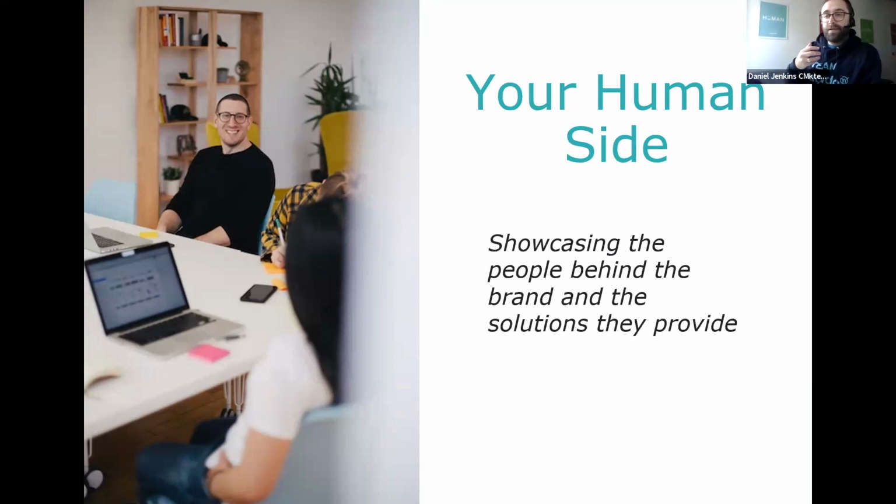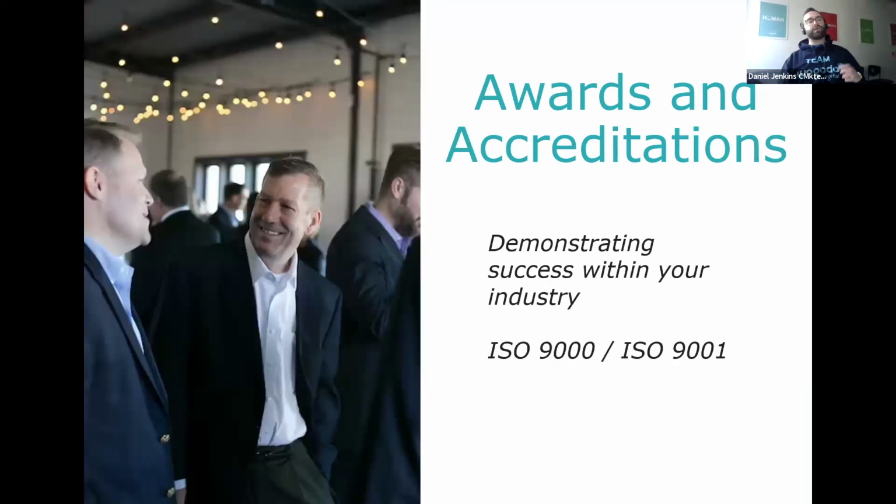And again, it's because it's a massive trust piece. If people don't warm to your team, if they don't think that the individuals on your team have got the expertise, if there's any gaps there, that can make a massive difference on whether or not that user becomes a lead or not. So do not underestimate the importance of showcasing your human side as an organization throughout your online presence, your website, and on other channels and tactics as well.